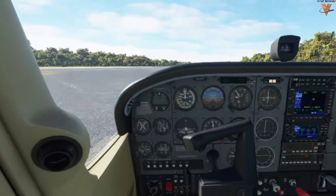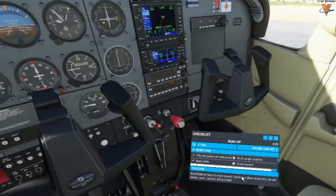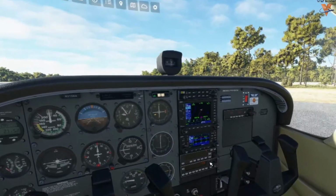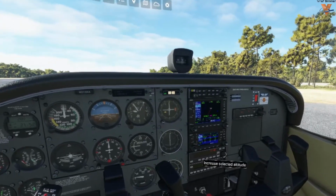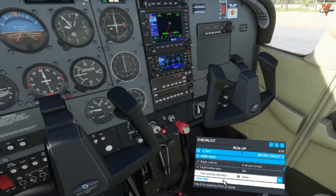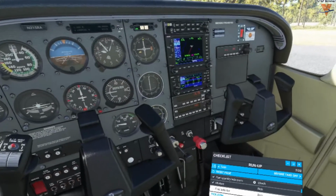Flight controls, we'll check that they are free and correct. They are. Flight instruments are set. I'm going to set 10,500 for our target cruise altitude. We're going to be flying well under that, doing some sightseeing, but just as a target. And fuel quantity indicators are set. Mixture is high altitude rich.